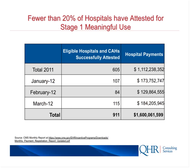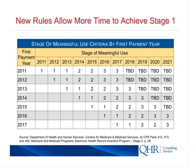So there is an 80% chance that as of March 12th, you probably had not attested for Stage 1 yet. I hope the vast majority of you are well on your road to that. We have almost 6,000 hospitals in the U.S., and less than 1,000 of them through March have actually successfully attested for Stage 1. CMS does report this information each month, and you can find these reports on their website if you're curious to see how people are progressing. It's interesting that some people are surprised at how small this number is, and others of us who are actually in this business are surprised that we've made as much progress as we have, but I'm pleased to see that.